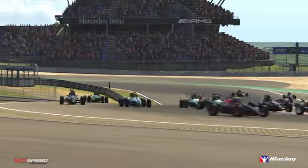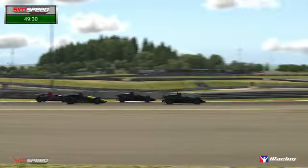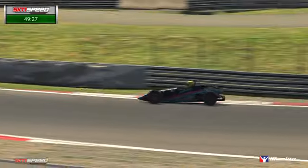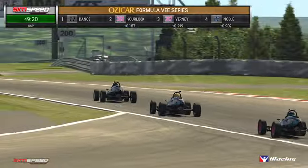Howe's gone for a little spin and is now going again, and our 30-plus field appears to be making their way through the arena section cleanly for the first time. Cam Dance in the lead. Yeah, that turn 1 at the Nurburgring is notorious for how wide it is, and these cars being so small has just enhanced that. But so far, it seems like a clean start. We haven't had any major incidents minus that start spin.